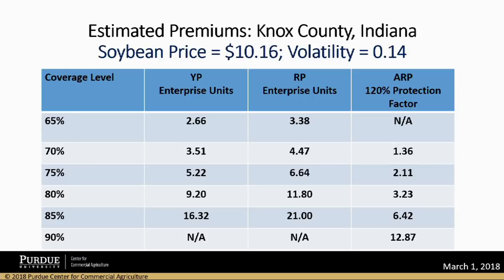You can see for Knox County here, if you go from 75 to 85%, there's a pretty big jump in the premium for any of the products. That's something you'd have to think long and hard about if you wanted to move the coverage level to 85%. 75 and 80% are very commonly purchased in Knox County, so you kind of focus on those two. Going from 75 to 80% in Knox County, you're looking at about a $5 increase in the premium.